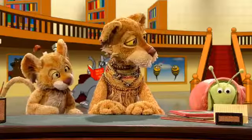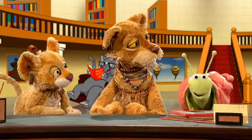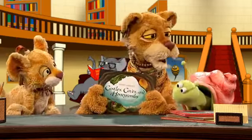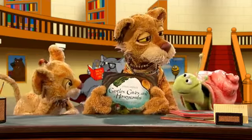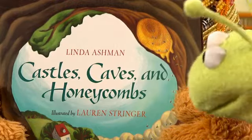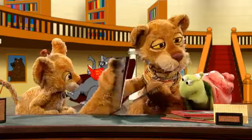These all sound very interesting, but I don't know if any of them are right for me. Oh, well, hey, let's take a look at this book. You'll see that there are all different kinds of homes. Castles, Caves, and Honeycombs by Linda Ashman, illustrated by Lauren Stringer. I think you'll like it.